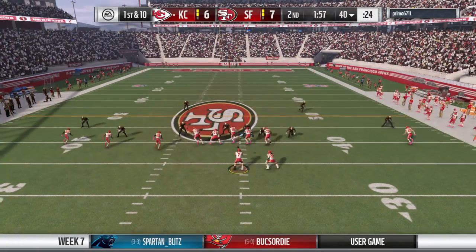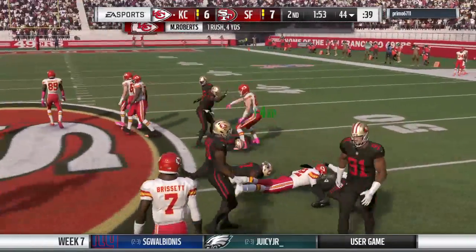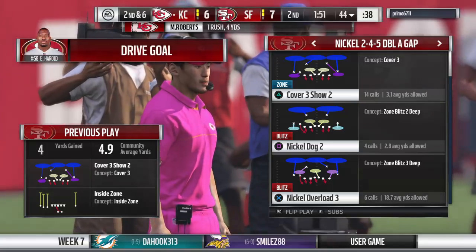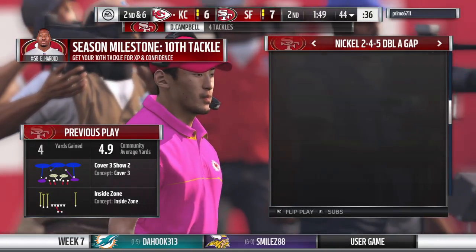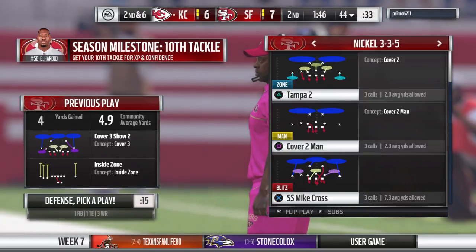Let's go! They'll run it now out of the gun. And a decent gain there as that takes us to the 2-minute warning. Give him 4 yards on the play, and that will lead us into the 2-minute warning.